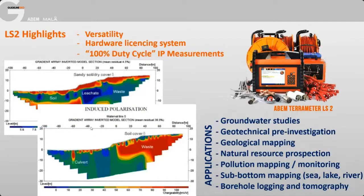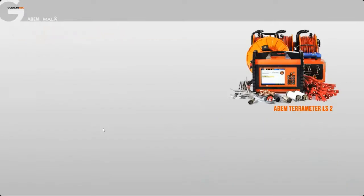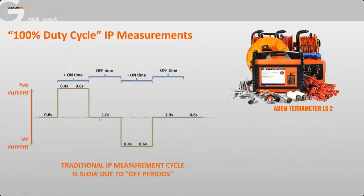If you're interested in chargeability, doing induced polarization, then the LS2 is unique in that it offers what we call 100% duty cycle IP measurements. So if you remember back to our example of what the current injection looks like when we take an IP measurement, we said that we switch the current on, then we switch the current off to take our chargeability, to see how the voltage varies when that current disappears. Then we put the current on in the opposite direction, and then we switch the current off again. And that is one measurement.